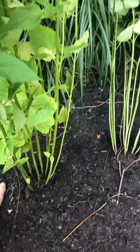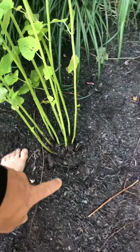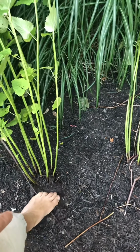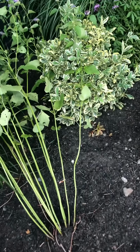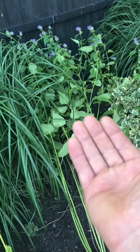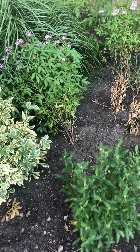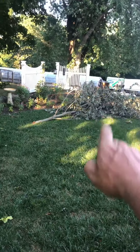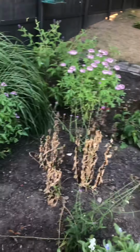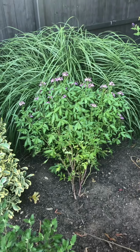So the trick, I find, is give them a good drink of water, because the roots have clearly been compromised. You can see where the roots are popping out of the ground a little bit. And then give them some fertilizer. And what we're gonna do is we're just gonna pull these things gently back up, stake them up. And this year in particular, the challenge is even getting stakes, but I'm actually probably gonna use a lot of the branches off of the trees as stakes, so they blend in a little bit more. But I'm just gonna go through here and I'm gonna just stake these plants back up.